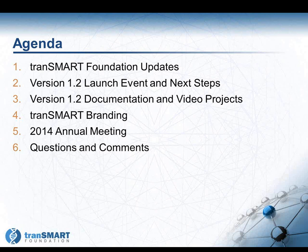In terms of foundation updates, the big news for the month has been the formal launch of version 1.2 of the platform. We had the production release on August 1st, and we've just recently had the first patch to the production release as well. So the platform is all updated. The demo platform is available. You can get to that from the Foundation website. Anyone who wants to try out the platform and any of the new features, there's a full demonstration version available for people to use and access.